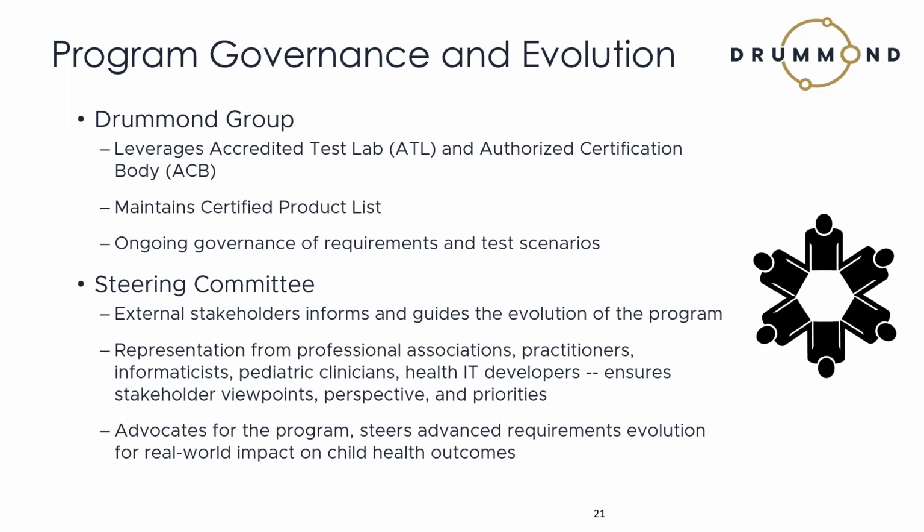We've already recruited these members of the steering committee from professional organizations like the AAP, from leading pediatric practitioners and clinicians from children's hospitals, medical schools, and ambulatory practices, and also from the health IT developer community. This committee will meet for the first time in the first quarter of 2023. Our vision here is that this committee will ensure that Drummond has the necessary clinical and implementation oversight to help us achieve our goals.